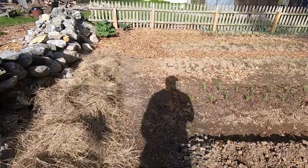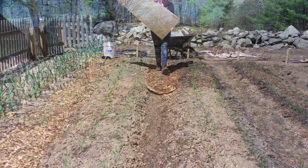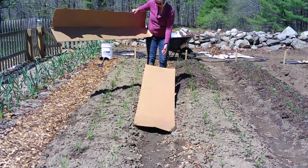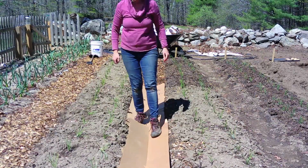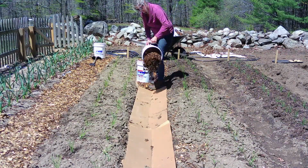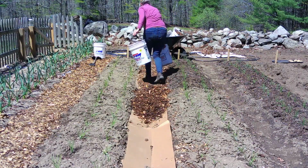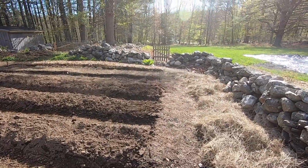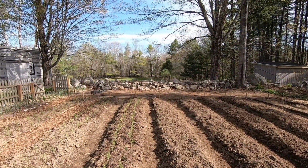The other thing we have to do on these rows in between is, like we did here, put down cardboard and then wood chips. And then this garden, the rock garden, will be pretty much done, other than one little corner down there to plant out. And then along that wall, we've started putting some raspberries, and we just got to finish that up as well.